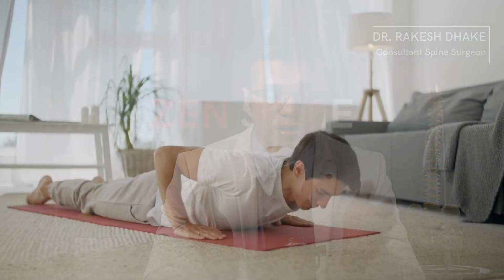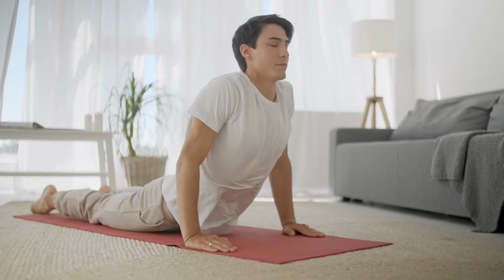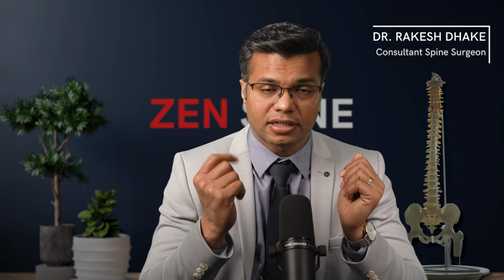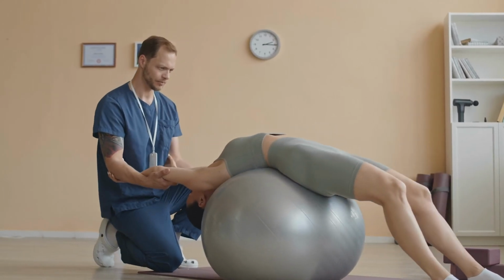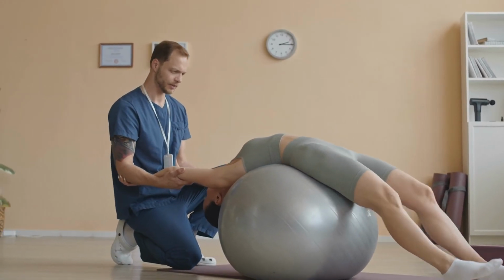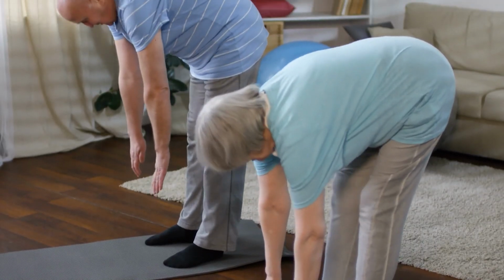So, over a period of time, the patient as such does not experience any loss of flexibility or range of motion. Some stiffness might be there, but with physiotherapy, yes, we can regain the flexibility it was before. So they are able to bend like the way they did before.